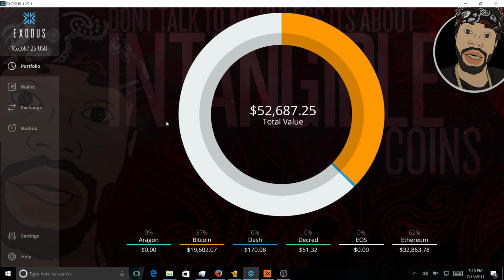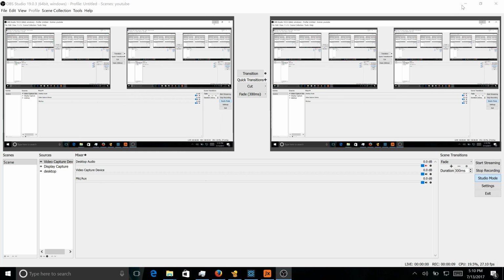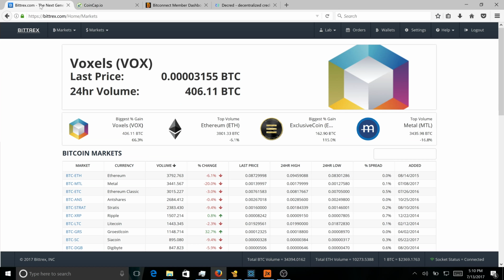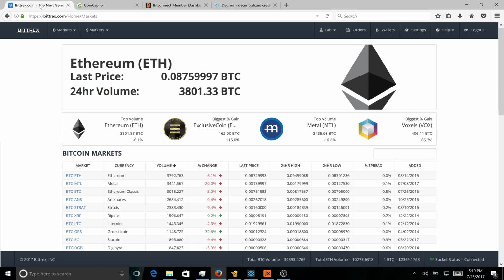Tutorial on how to trade Bitcoin for other cryptocurrencies using the platform Bittrex. First thing you'll need to do is start a Bittrex account, and the next thing you'll need to do is decide what cryptocurrency you want to exchange Bitcoin for.